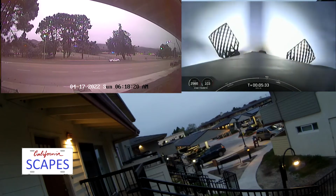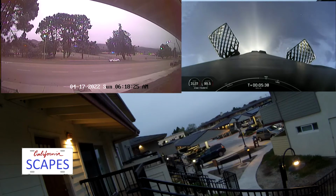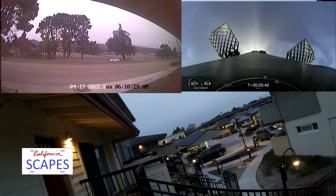Now you can see the altitude decreasing. We're down to just inside the 100 kilometer point. Velocity is picking up again. The entry burn will light and that'll scrub off some of that speed.